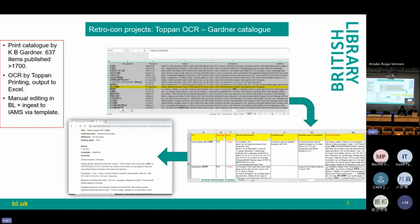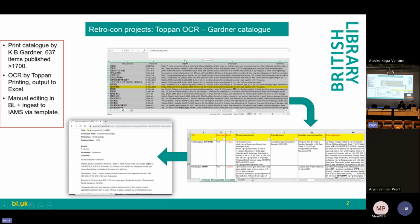Okay, we start. The Toppan provided OCR data in XML. We first heard about Toppan Printing in Japan at EAJRS in Oslo. So Excel was used as a lingua franca between Toppan, BL, and Niger. First one, a picture of the data when it arrived from Toppan.